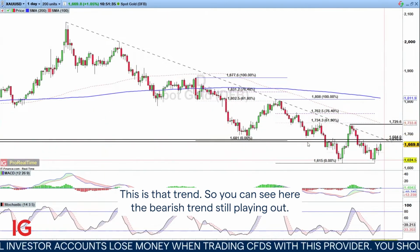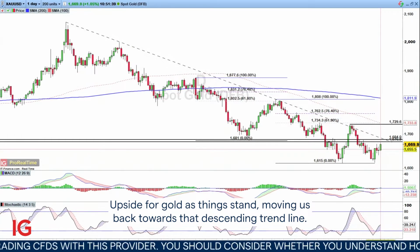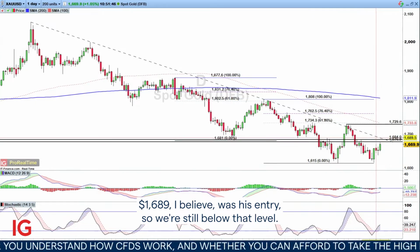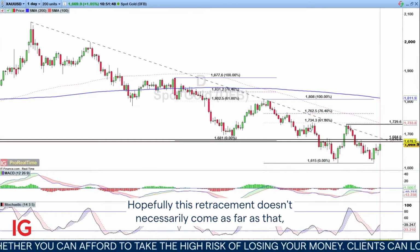This is that trend. So you can see here the bearish trend still playing out. Upside for gold as things stand, moving us back towards that descending trend line. 1689, I believe, was his entry. So we're still below that level. Hopefully this retracement doesn't necessarily come as far as that.